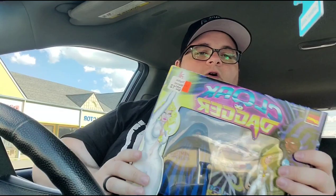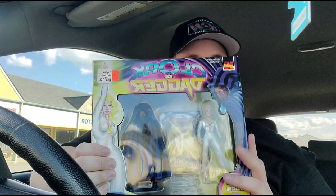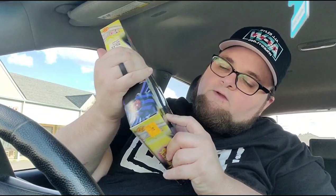I got two more items. I've never seen this before. I thought this was pretty neat from Toy Biz. Cloak and Dagger. I picked this bad boy up for $10. And it's from 97, so it meets the cool. And also, one of 24,000 pieces. Meets the collectible. And $10, meets the cheap.